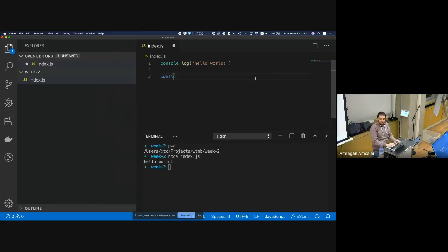So const, maybe the name of the function? Okay, so parameters like num1 inside the parentheses, num1, num2, and there was a fat arrow, and what's this? Num1 plus num2.